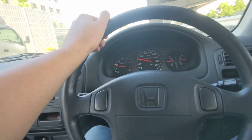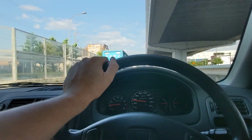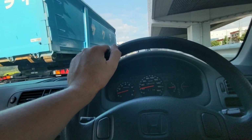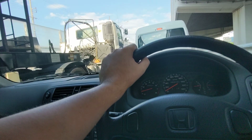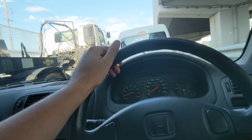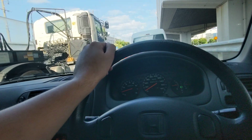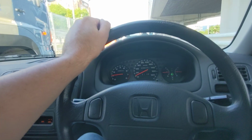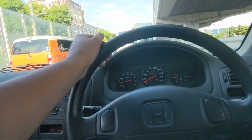Back in bumper to bumper traffic, unfortunately, so that is a little bit of a boring test drive. Apologies for that. When we buy cars that are not in the city, it is a lot easier when they are stored at another facility, but when we're in the city, we're in the city, so can't help.